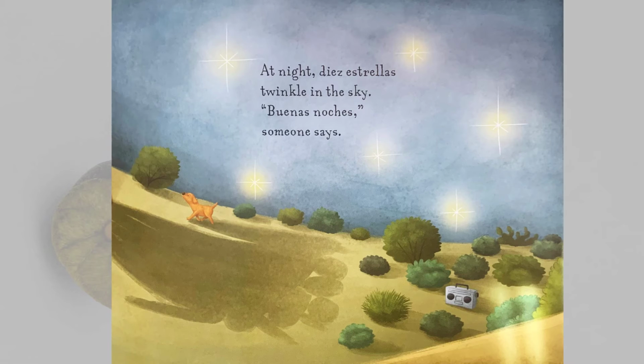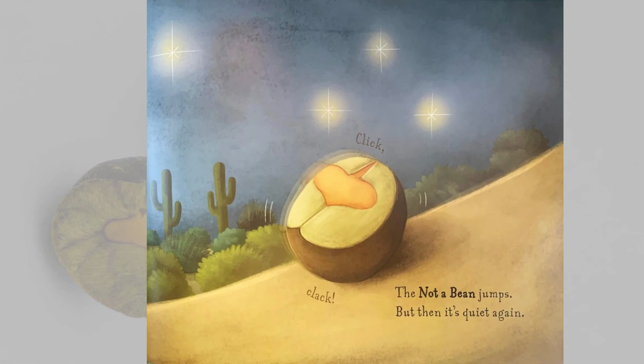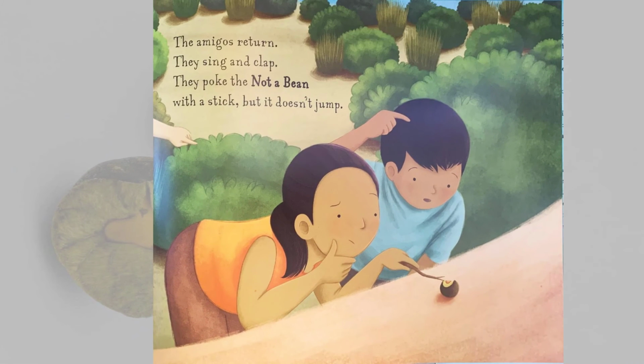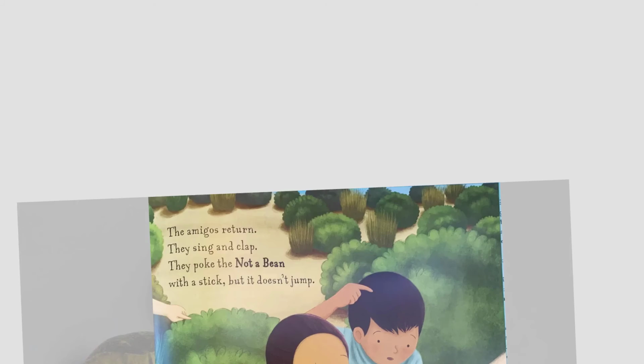At night, diez estrellas twinkle in the sky. Buenas noches, everyone says. The not a bean jumps, but then it's quiet again. Click-clack. The amigos return. They sing and clap. They poke the not a bean with a stick, but it doesn't jump.